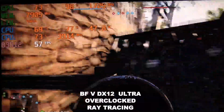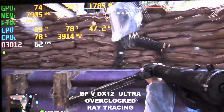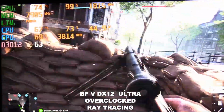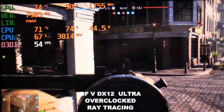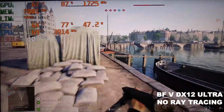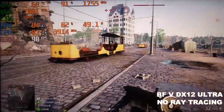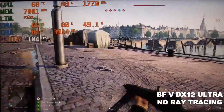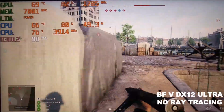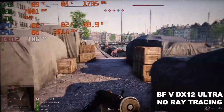Overclocking the GPU sees the 2070 boost even into the 1800s and a slight increase in frame rate. But when there are a lot of reflections going on, expect this to drop into the 40s, so you may have to lower this ray tracing setting. So here we have DX12 with no ray tracing on the same map, and the frame rate doubles. I still think the game looks fine, and let's face it, in a fast multiplayer game, you don't really have time to look at your own reflection in a puddle and probably want to maximize your frame rate. It is fine for single player missions though.